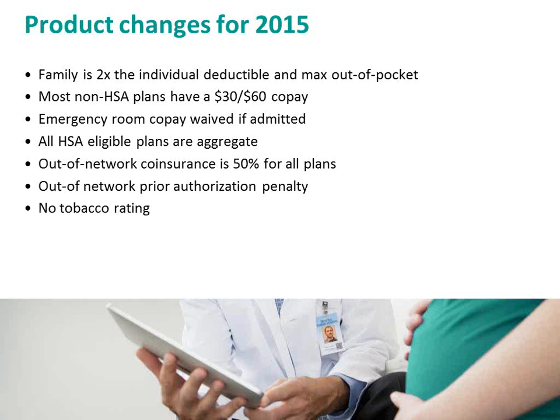This year we're not doing a tobacco rating up, so you will not have to obtain whether the members are using tobacco products, because it's going to be just the same rating across the board. This year we are doing 5 enrolled as a minimum for dual options. So if you have only 5 members, then you can provide 2 different plan options. And I will talk a little bit more about that when we get to the networks, to talk about what type of networks can be provided with that dual option.